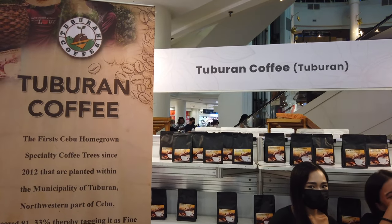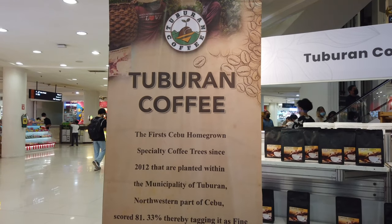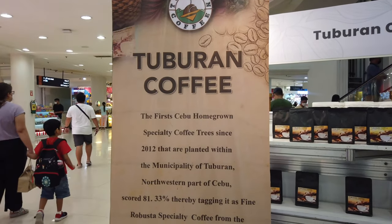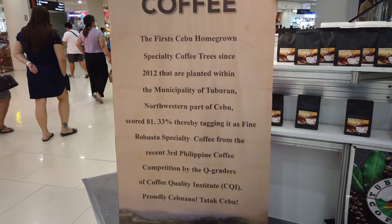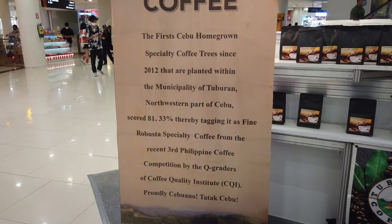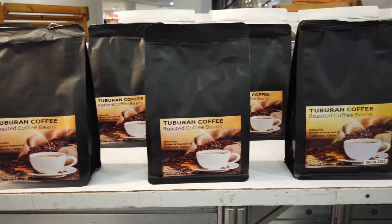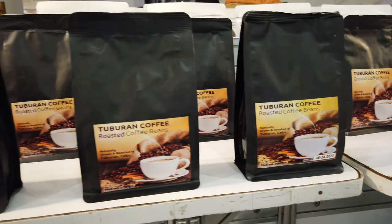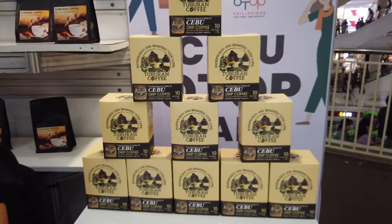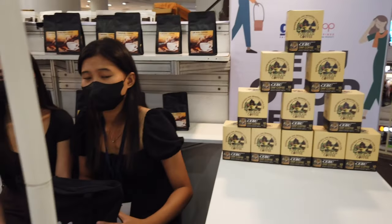Here, this is the Tuburan Coffee from Tuburan Town of Cebu North. Tuburan Coffee is the first Cebu homegrown specialty coffee, with trees since 2012 planted within the municipality of Tuburan. So they are tagging it as fine robusta specialty coffee. It is now available here, the roasted coffee beans from Tuburan, Cebu. And it comes with coffee beans or drip coffee and also powder, this one.